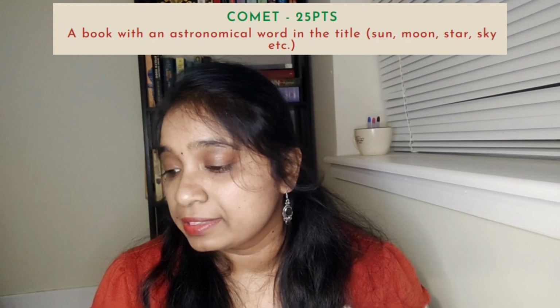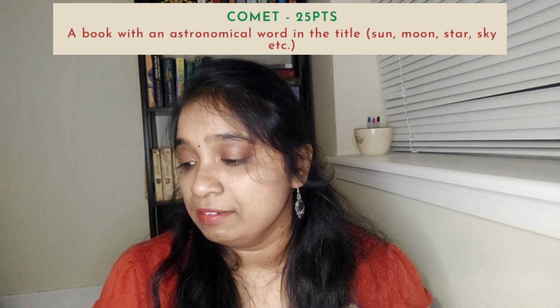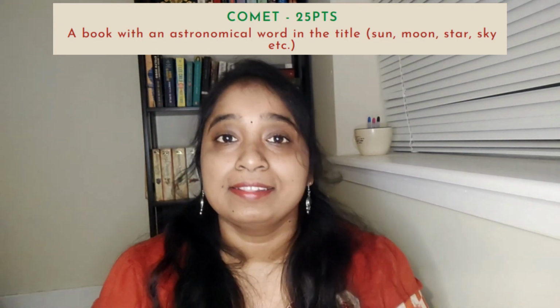And the next prompt is Comet, which is to read a book with an astronomical word in the title: sun, moon, star, sky, etc. This is the easiest prompt for me because in my December TBR I have The Starless Sea by Erin Morgenstern. So this is a direct fit. The Starless Sea is also one of my 5-star predictions.